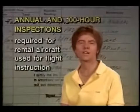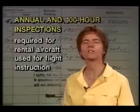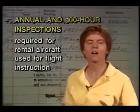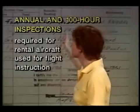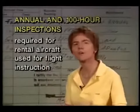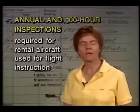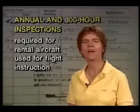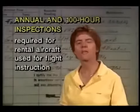In addition to an annual inspection, you also have to have 100-hour inspections on some aircraft. The 100-hour inspections are required for rental aircraft that are used for flight instruction. So rental aircraft that are also used for flight instruction have to have both the annual inspection, because all aircraft have to have that, plus they have to have the 100-hour inspections also.